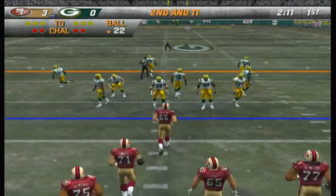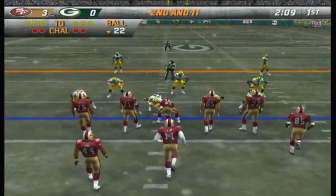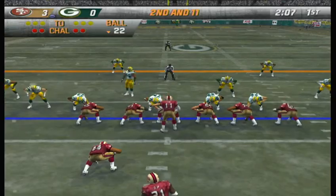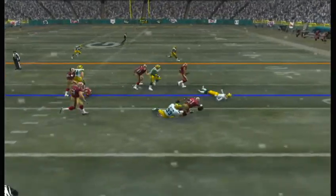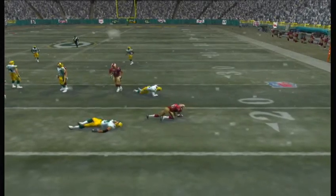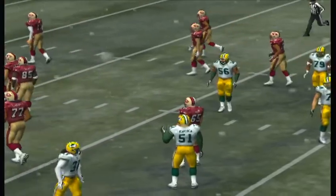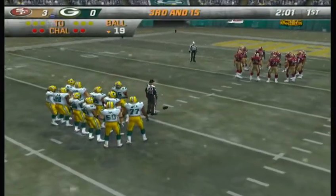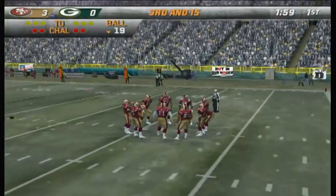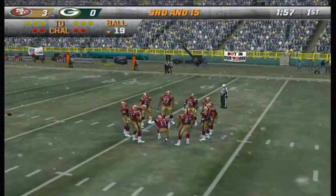Ball on the 22-yard line. Going to the right. Williams got very good penetration there. Not what they were looking for on that play. Yeah, the back just couldn't decide where he wanted to go with it. He hesitated just a little. By the time he decided where he wanted to go with it, the defense was all over him.